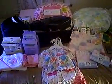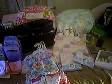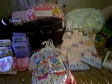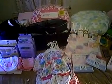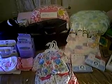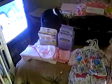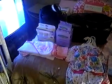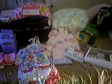Hey guys, I wanted to show you what I got from Babies R Us today. So far we have everything except for the changing table and the pacifier holders and something else. Oh yeah, cloth diapers. I think that's it. I'm not sure though. Anyway, this is what I got.